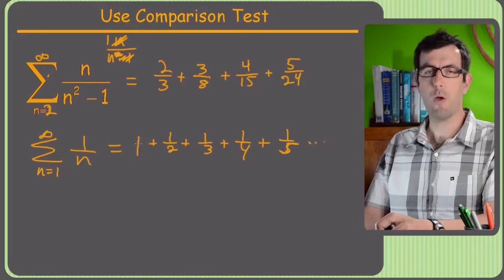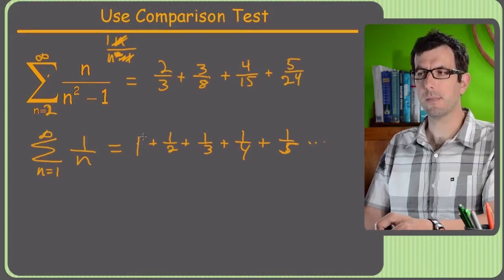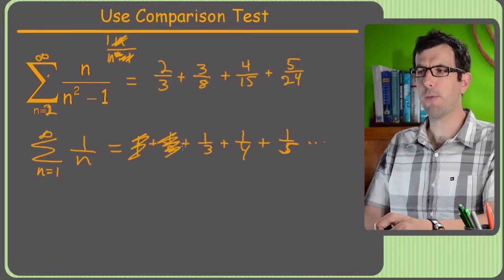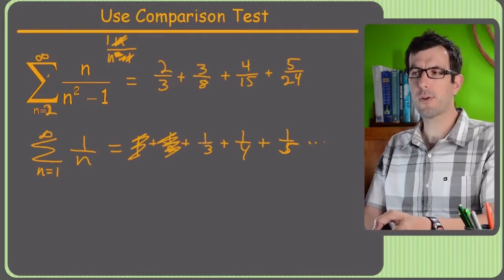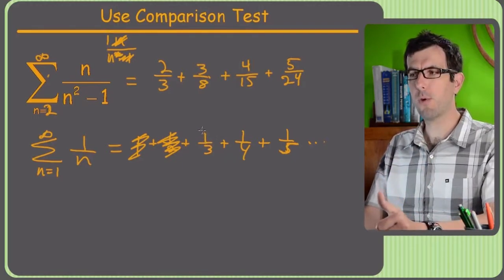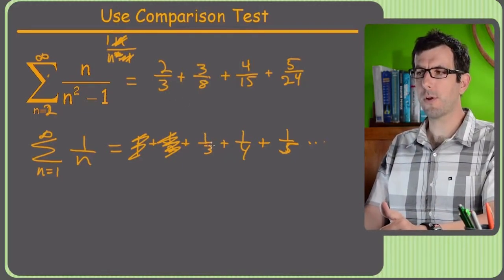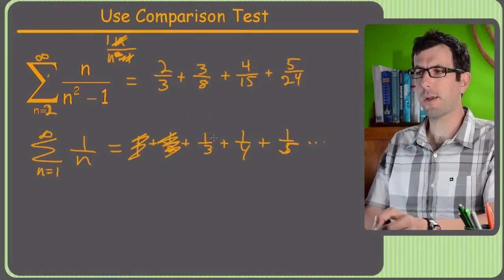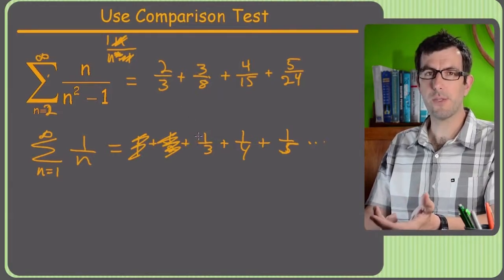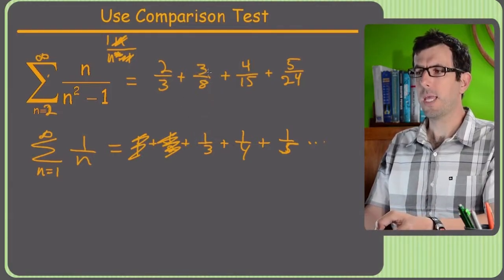1/3 is not bigger than 1, so let's avoid that. 1/3 is not bigger than 1/2. Let's throw that one out. But look at this. If we start with the third term of the harmonic series, we've got a 1/3 and 1/3. That's awesome. 1/3 is the same as 1/3. Anyway, I would just start there with an identical first term, because very often the two sequences will have the same first term. And then we could do 3/8.